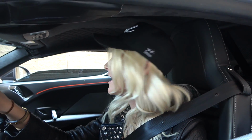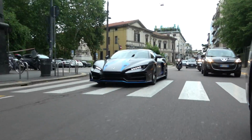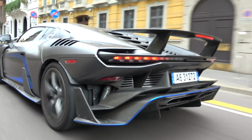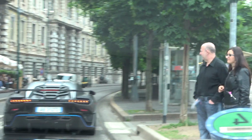I haven't seen a car draw that much of a crowd in a long time. I think it deserves it, actually. This is even more special. I've just found out that this is the ghost car, which means it is number 0 out of 5. So this is the car that they do all their testing in. And it's basically the first baby that was born.